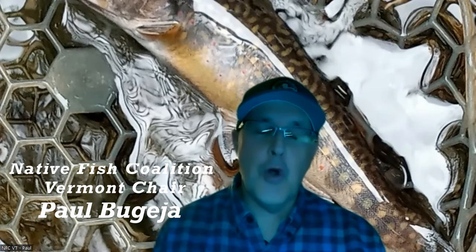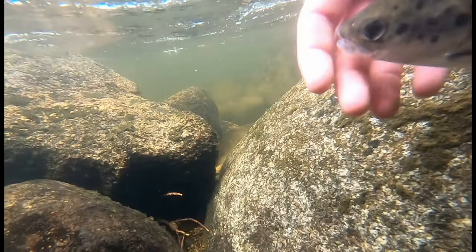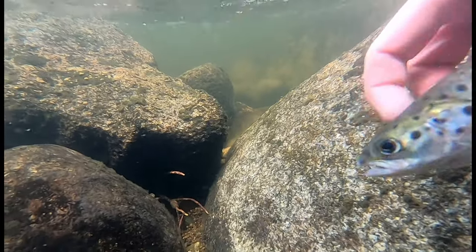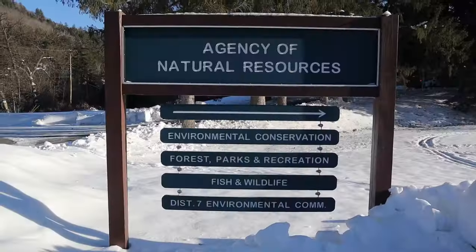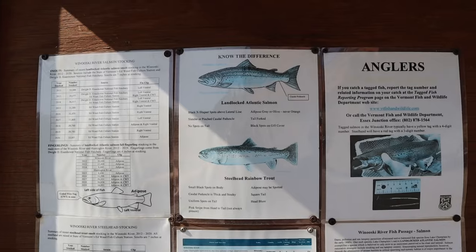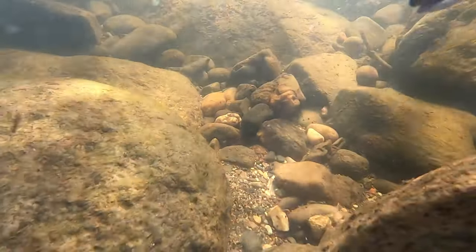Sounds almost crazy, but it was documented that there were Atlantic salmon in the White River. Overfished and blocked from their spawning grounds, once famed for their size and abundance on both the Connecticut River and Lake Champlain, Vermont's landlocked salmon were wiped out. In 1972, however, Vermont's Fish and Wildlife began its salmon program in an effort to reintroduce the Atlantic salmon to the waters of its forefathers.